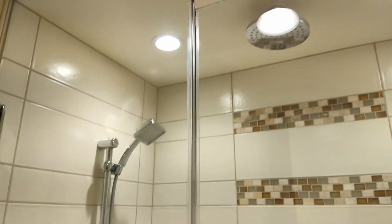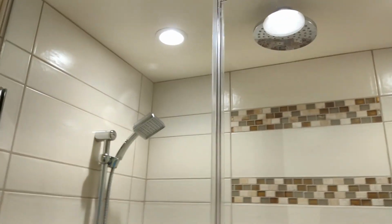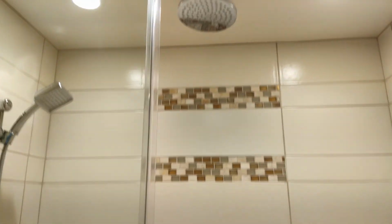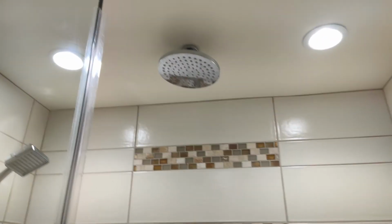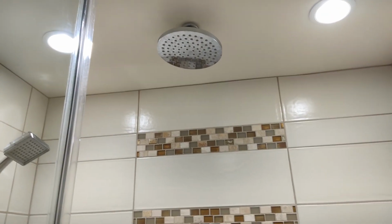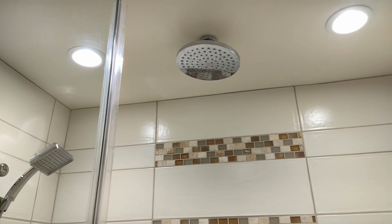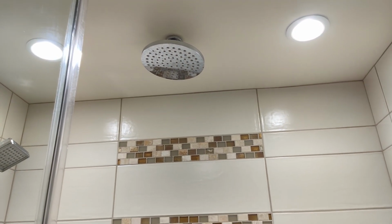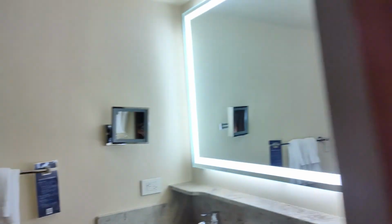But the shower is what's really special here because it's not just any shower. No, no, no. It's called a rainfall shower head or a waterfall shower head. And basically, as you can see, the water comes from the top. It just kind of falls down on you. And honestly, it's beautiful. I really enjoy showers like that.